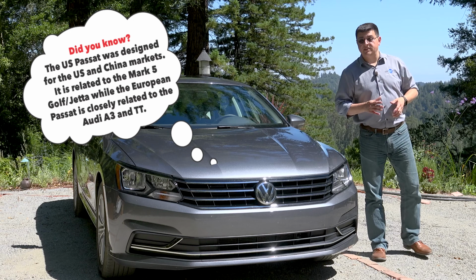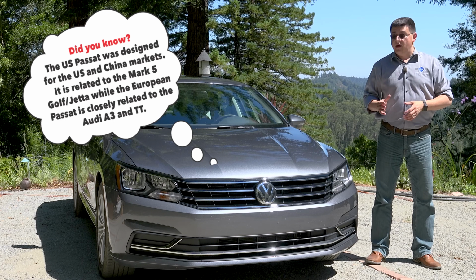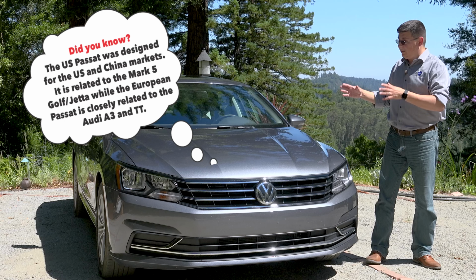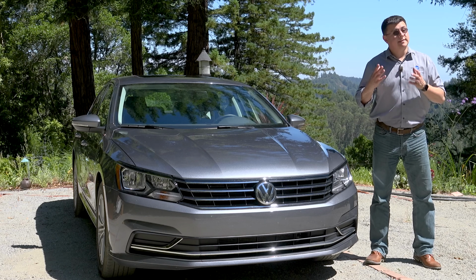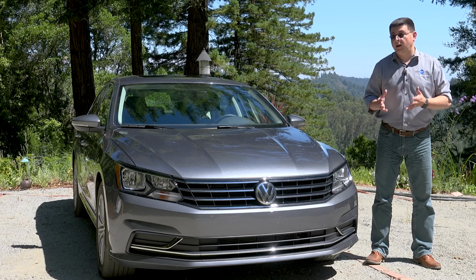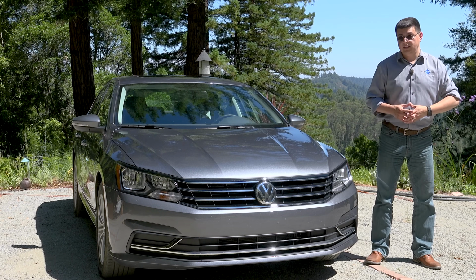The last generation Passat was essentially the same vehicle in the United States as it was in Germany. But for this generation, Volkswagen decided that Americans wanted something that was a little bit bigger and a little bit less expensive. And that's why in this generation of the Passat, things like the all-wheel drive system that we saw in the last generation of the Passat are no longer offered in the US.